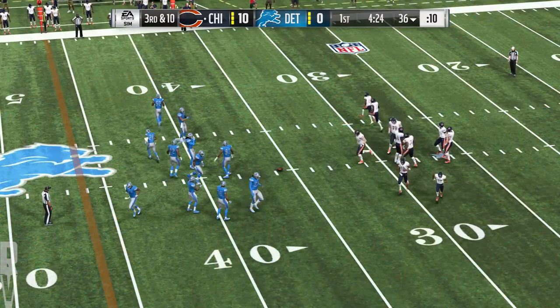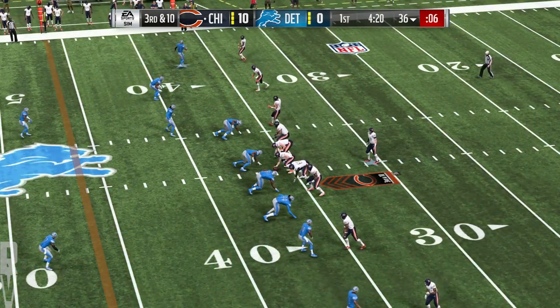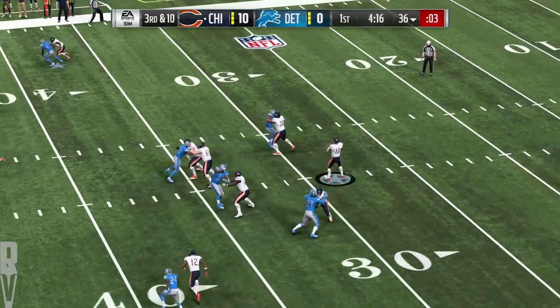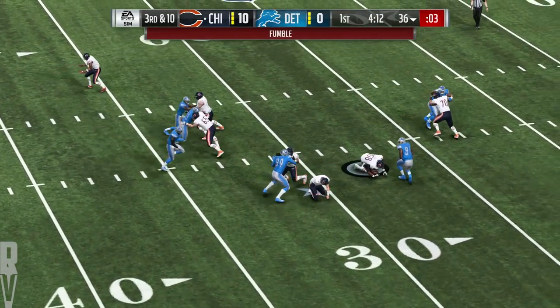The Bears on 3rd down. They've been okay, 2 for 3 thus far. This is 3rd and 10. From the gun, it's Trubisky. Now Trubisky lost the football.